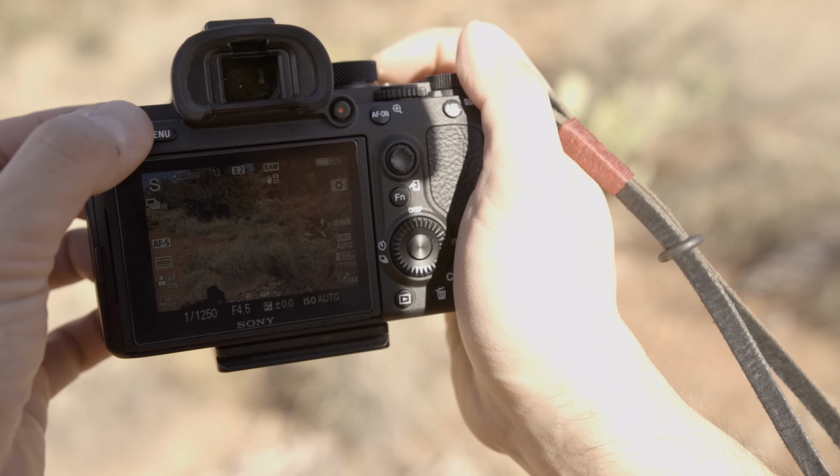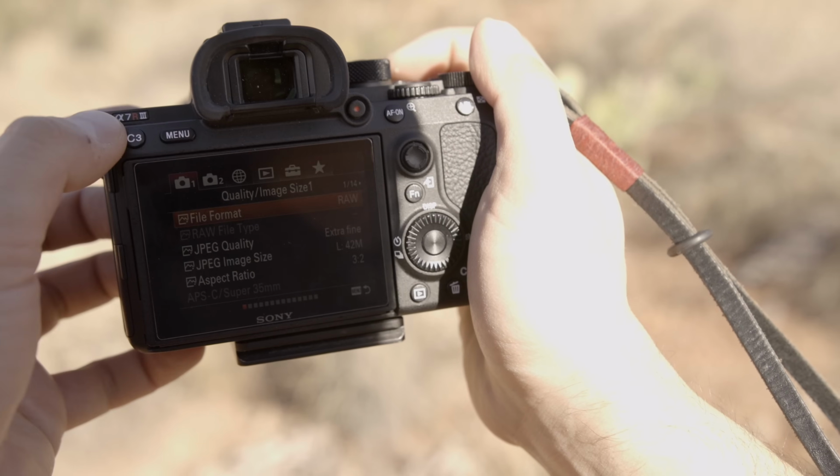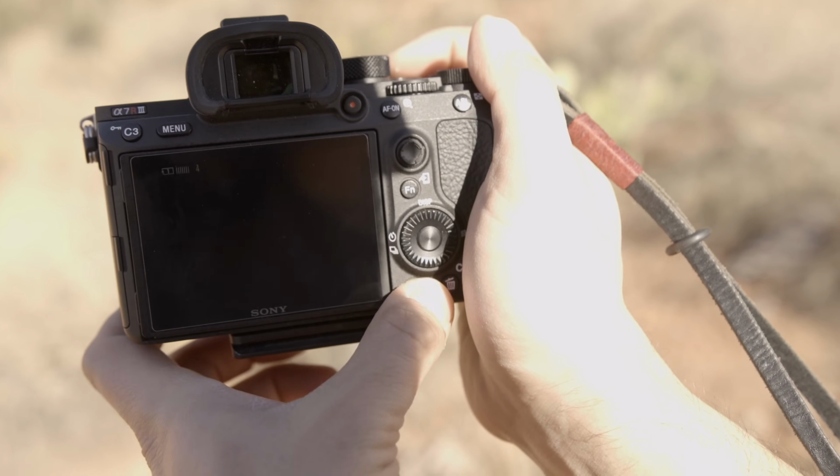The only thing I will say too, although you can go into playback and menus while the card's buffering out, you can't really view those photos in any big way.